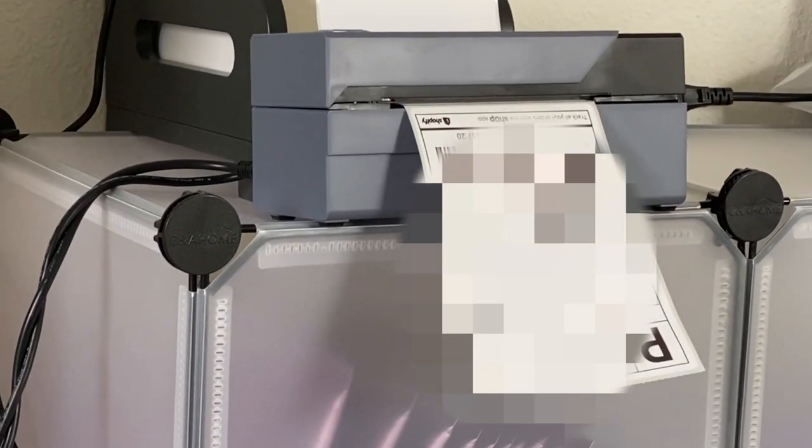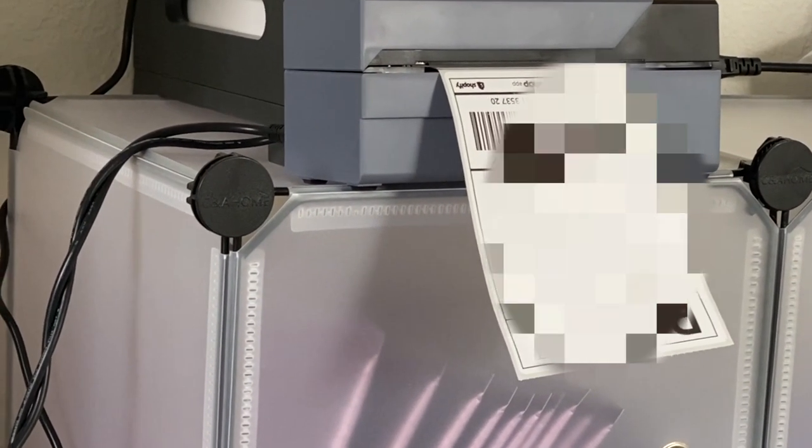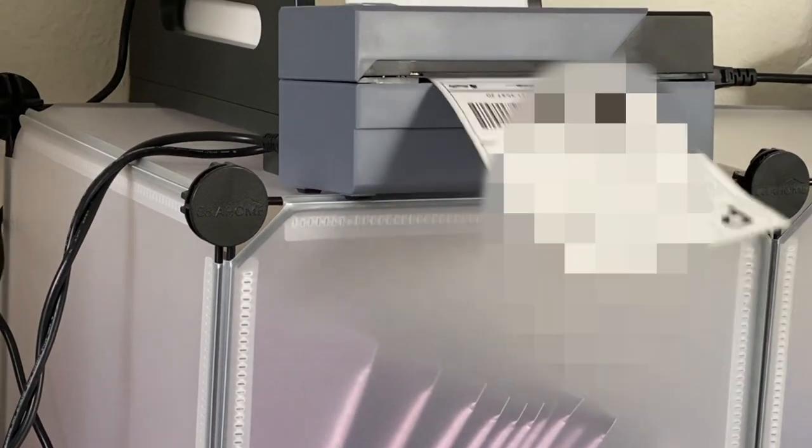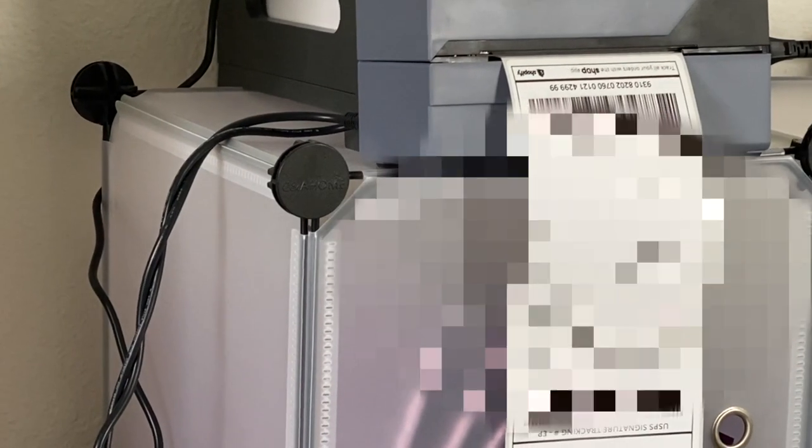That's how fast it is. So we're gonna go to the next one and print. Yeah, it's super fast, you guys. So now I can just continue to print everything off. Since it's not going to be continuous, I have to do it myself. But y'all can see how fast it is.